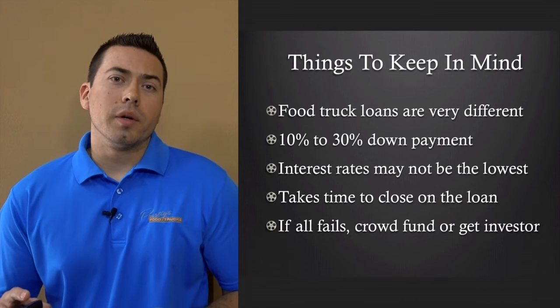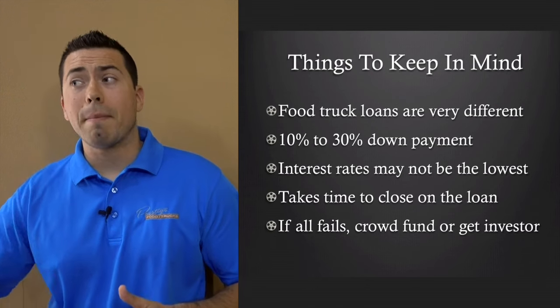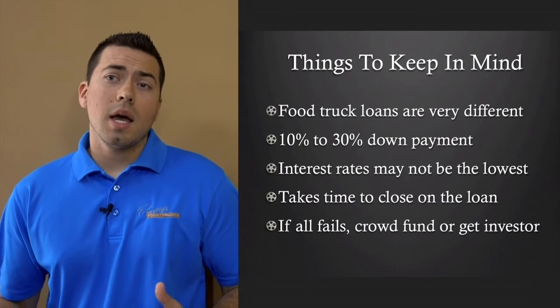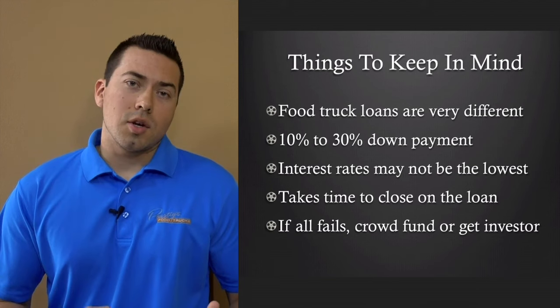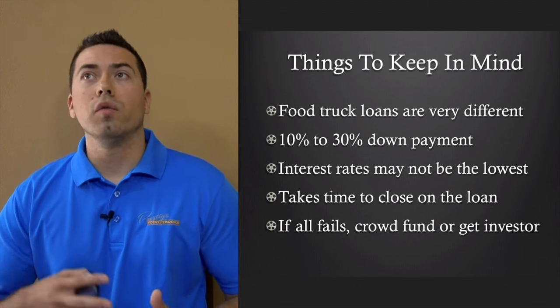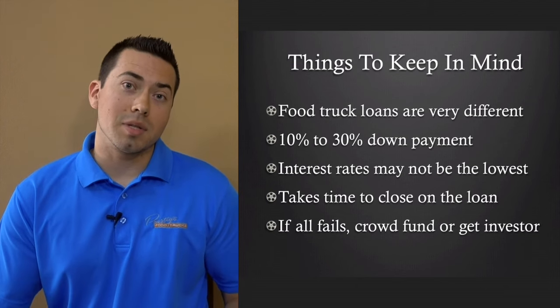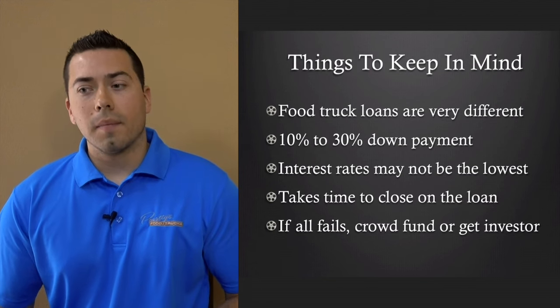Typically, when you're putting your down payment on the loan, they're going to want 10% to 30%, maybe even higher than 30%, depending on your financial background and depending on the lender. So try to keep that in mind. If you're asking for a loan for $150,000, you want to have 10% at least, at minimum, in cash.